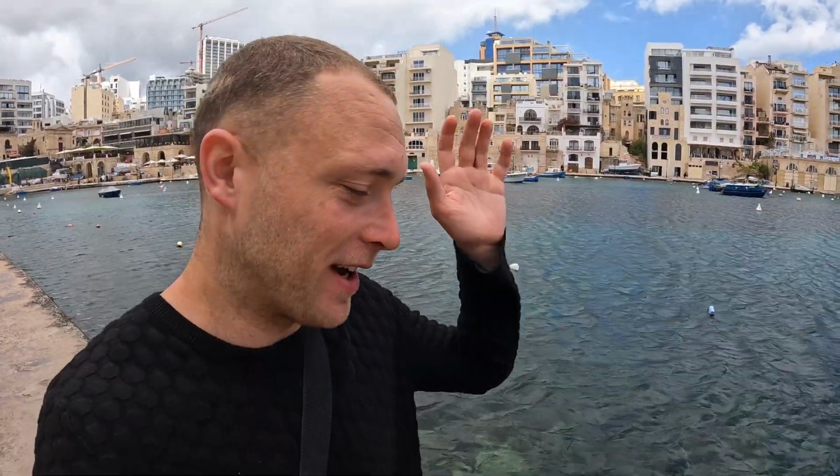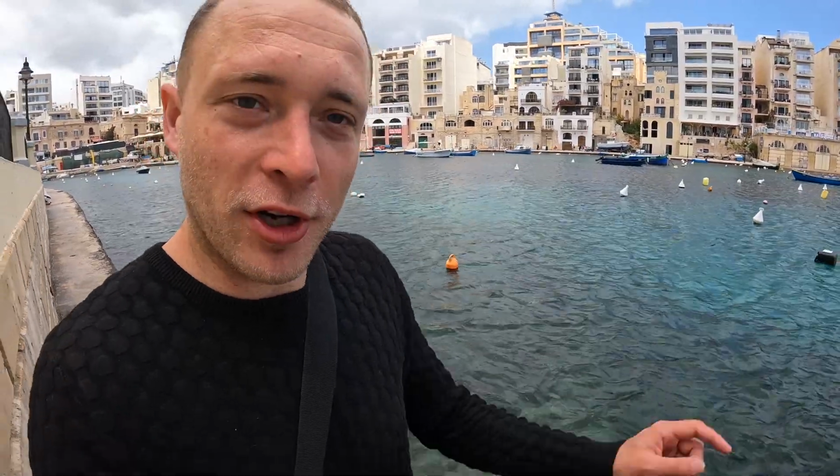Forgive me if the microphone on this GoPro is picking up a bit of wind noise. It's one of the most frustrating things. If anyone's ever done some filming on a GoPro, wind is a video creator's worst nightmare. And because we had that little incident at Blue Lagoon where my GoPro went underwater, I'm not going to be able to sort the microphone out on this GoPro for the next couple of days, because in a few days' time I'm off to my next destination.